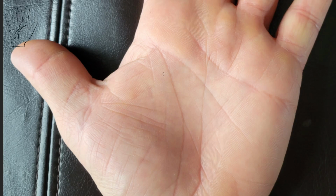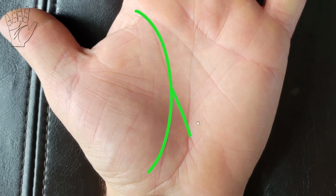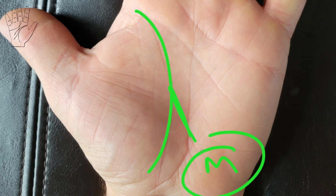The only negative sign that I find out here is on the lifeline. This is the lifeline, and it appears that you do have a branch that is moving outward and downwards towards the area of the Mount of Moon. This is the Mount of Moon. Moon is a very changeable planet. It brings in lots of changeability, and a branch moving towards the Mount of Moon could signify a few problems.